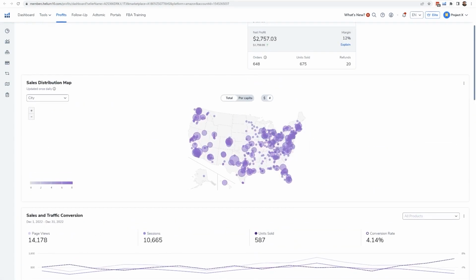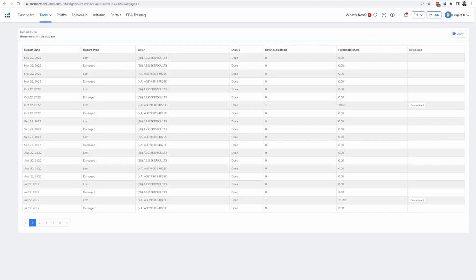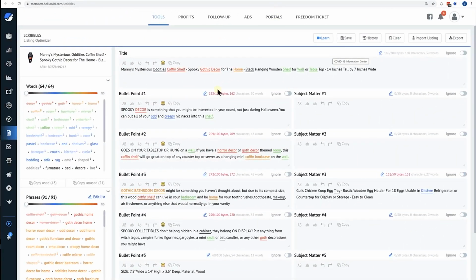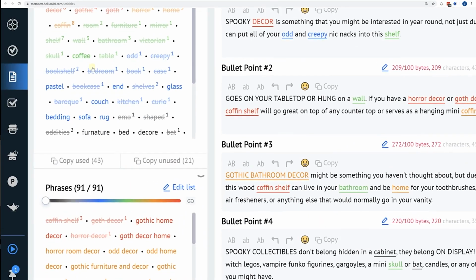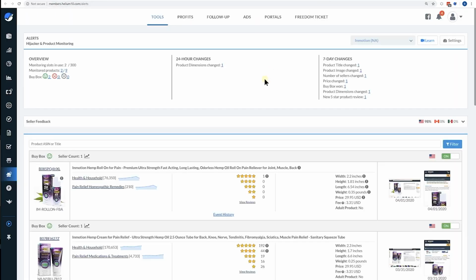Helium 10 also includes features for protecting seller accounts and managing day-to-day store operations. This makes it a versatile choice for those handling multiple aspects of their Amazon business. The software suite is not only about finding the best keywords, but also about understanding market trends. Tools like Market Tracker help sellers keep an eye on competition and market shifts.